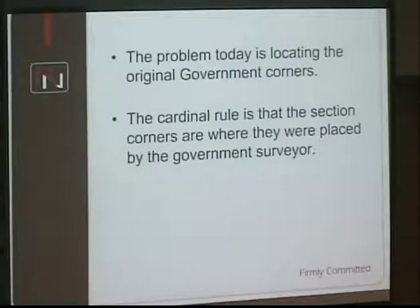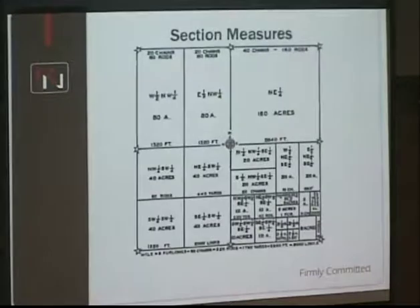So the problem today is locating the original government corners. And it's not just Section 6, it's all the sections in all of Minnesota. This just happens to be one of the worst ones, but you have other ones in Morrison County that are a problem too. The rule we have to go by, which has been in place from the federal government since the early 1800s, is that wherever the corner was placed by the government surveyor, that's the corner. No matter what the notes say, or whatever other information you've got, you try to find that corner again. So let's go to the next one. The reason the corners are important is because in a section, everything you survey is subject to the corner.